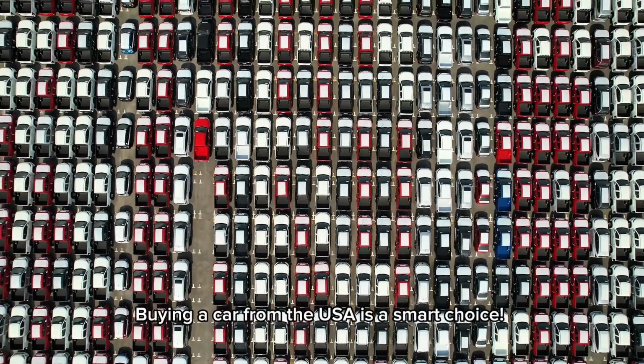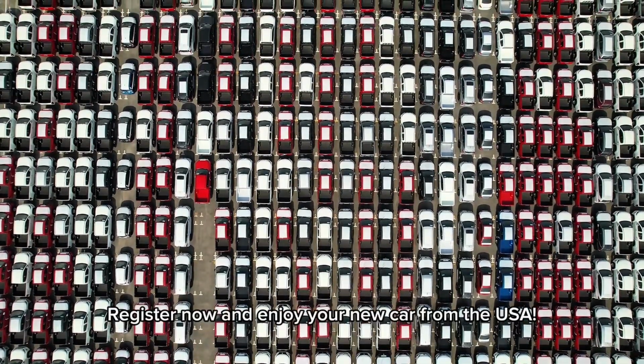Buying a car from the USA is a smart choice. Register now and enjoy your new car from the USA.